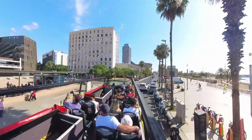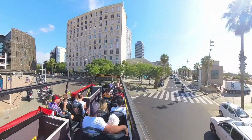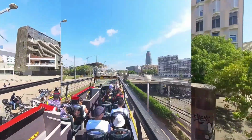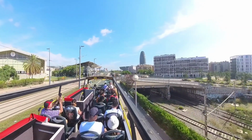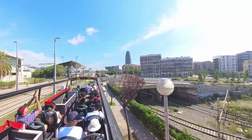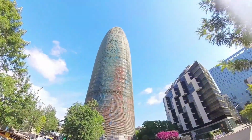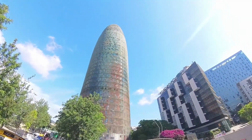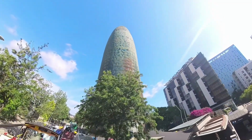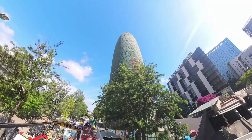So on our way to the Basilica, we're going to pass by several architectural features, which I'm going to show you. Barcelona has some really interesting architectural features. This is, I call it the Green Gherkin. It's just like the one in London. This building looks like a giant green pickle. I think it's a very strange design, but hey, it's unique. So London and Barcelona share the Green Gherkin.